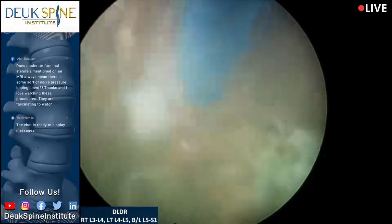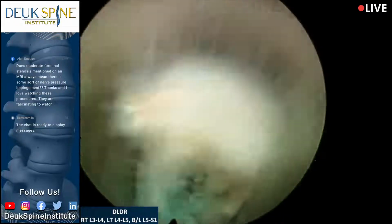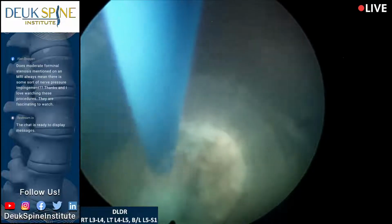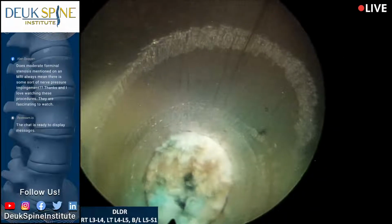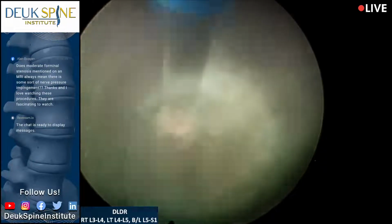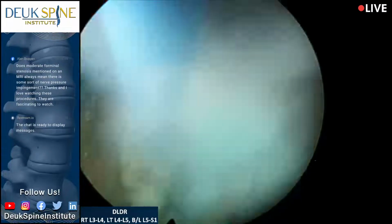Now the laser fiber is the blue thing you're looking at that I'm moving around. It's under my control. I have a foot pedal that actually allows me to turn it on and off. The laser itself that generates the laser beam is near the foot of the patient. It's a big machine. It's the size of what? A big box? Size of like a small dryer, right? Or a washing machine, just for reference.